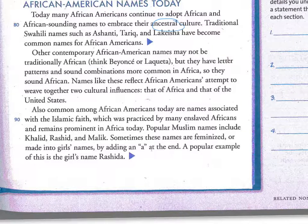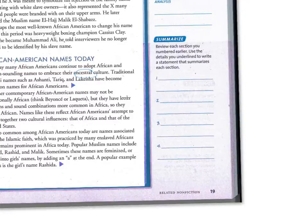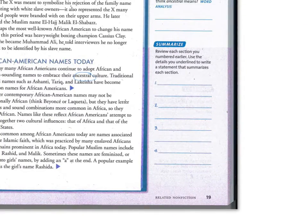And we see a triangle here. Let's pause. We're being asked to go back to the sections that you numbered. Use the details you underlined to write a statement that summarizes Section 1, Section 2, Section 3, Section 4. So in essence, what is that section about? Be sure to look at the name for clues.